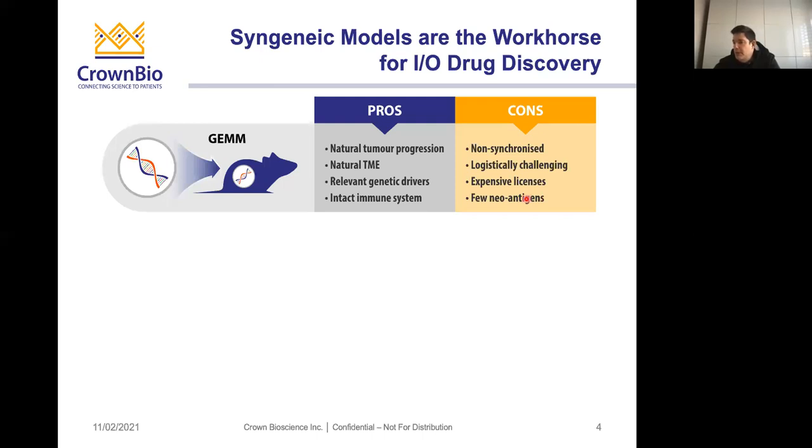Now I'm going to show you some work that we have conducted looking at in-depth immunoprofiling of the syngeneic models, in order to better understand the differences between the different syngeneic models that can be used.